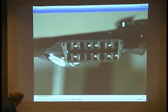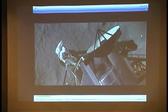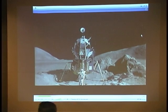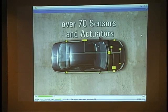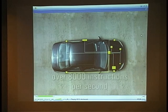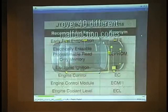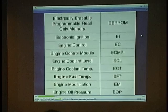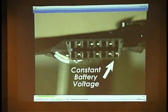Yet the onboard OBD2 diagnostics on the 1998 vehicle demanded more computing power than the first Apollo space capsule to the moon. When combined with the ABS and body control module, the 98's 32-bit engine control microprocessor monitored over 70 sensors and actuators at a rate of over 8,000 instructions per second, with the capability of detecting over 40 different malfunction codes.